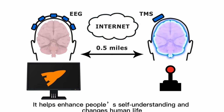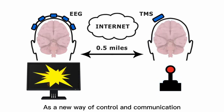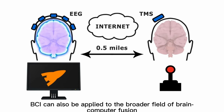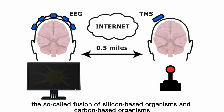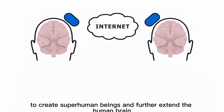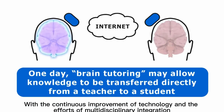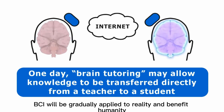BCI research has a broad prospect. It helps enhance people's self-understanding and changes human life as a new way of control and communication. BCI can also be applied to the broader field of brain-computer fusion, the so-called fusion of silicon-based organisms and carbon-based organisms, to create superhuman beings and further extend the human brain. With the continuous improvement of technology and the efforts of multidisciplinary integration, BCI will be gradually applied to reality and benefit humanity.